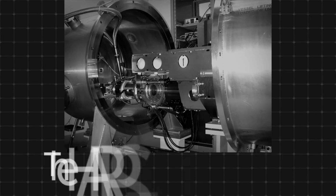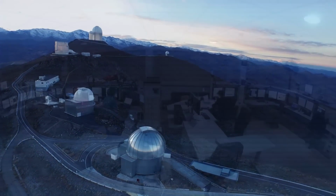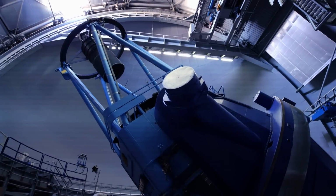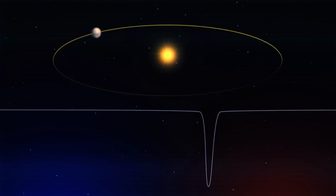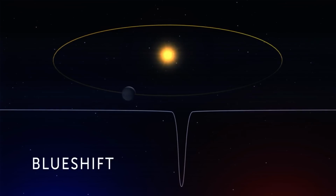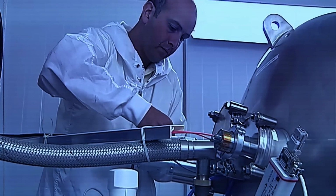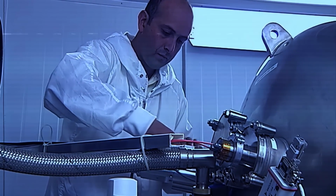These potential super-Earths were detected thanks to the HARPS and Rocky Planet Search Program. Throughout a decade, the team taking part in this research has collected nearly 190 high-precision measurements using special equipment. By analyzing the spectrum of light coming from a star, astronomers can figure out whether it's moving toward us, this is known as blue shift, or away from us, that's what we call red shift. And still, to make sure their findings were correct, the team used lots of different methods and comparative analysis.